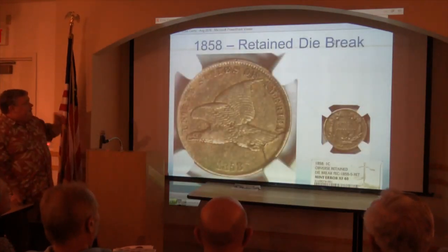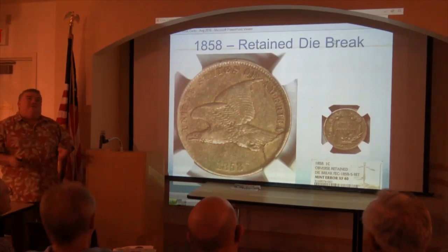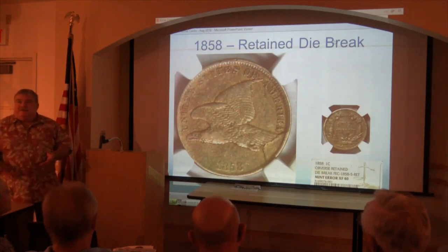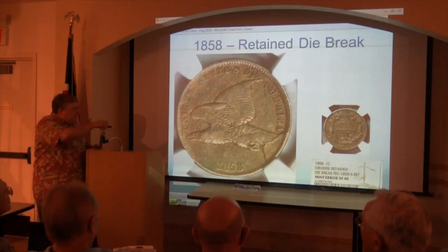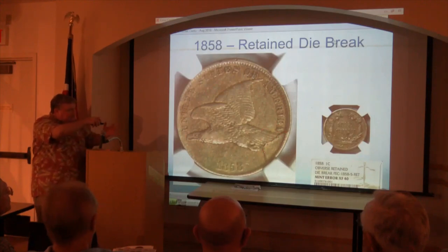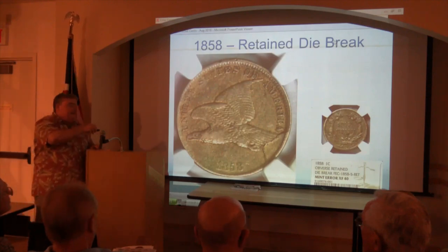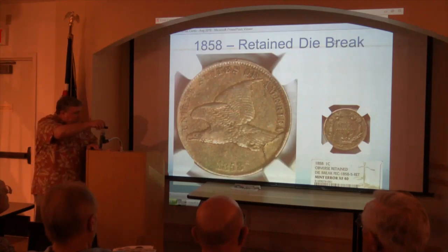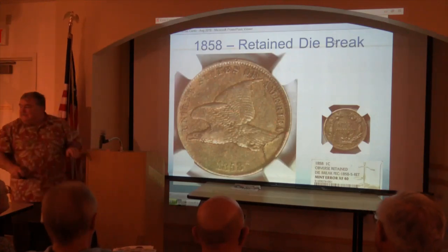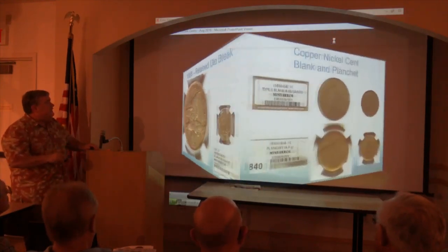Now this one, 1858, retained die break. What does that mean? Well, in the arrow world, there's something that they call a cud, which I never really understood because I think of a cow chewing. But they said that when the die broke, you get that line because that piece was getting ready to fall away. After the die itself broke, that piece at some point, unless the guy spotted the error, would have fallen off and there would be no design. It would just be a blob like you've seen on probably other arrows. And that was my 1858.